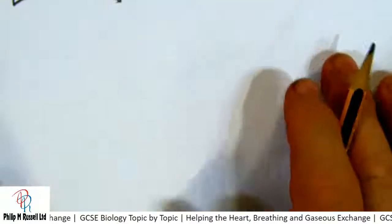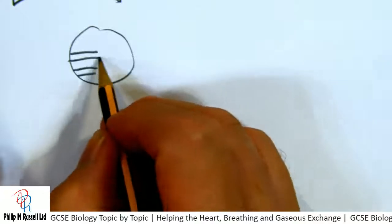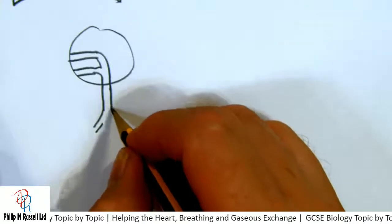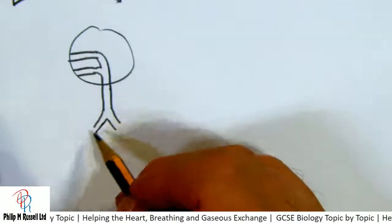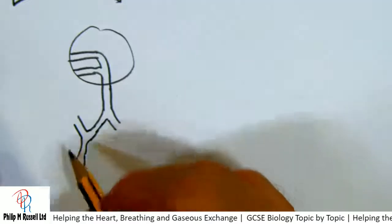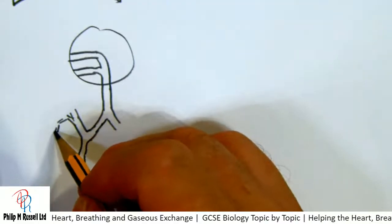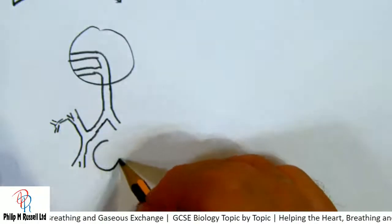Now if we look at what we've got, then if we take somebody's head, we've got a pipe coming in from the nose, a pipe coming in from the mouth, and they join together to go down into the trachea and get split into two tubes, the bronchioles. And these bronchioles then will divide and divide, making up progressively finer tubes, covering the whole of the lungs. Here's our heart in the middle.